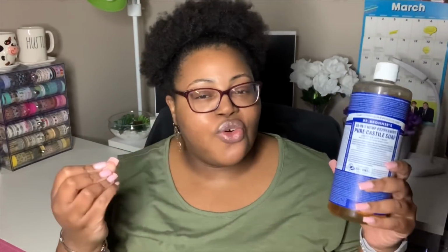Especially not the peppermint because, oh, if that peppermint gets to your backside, it is a weird feeling, I'll say that. I mean, it literally will have you feeling like a peppermint patty. It's just like such a cool feeling. And I really didn't prefer it, but some of y'all may like it and that's fine.